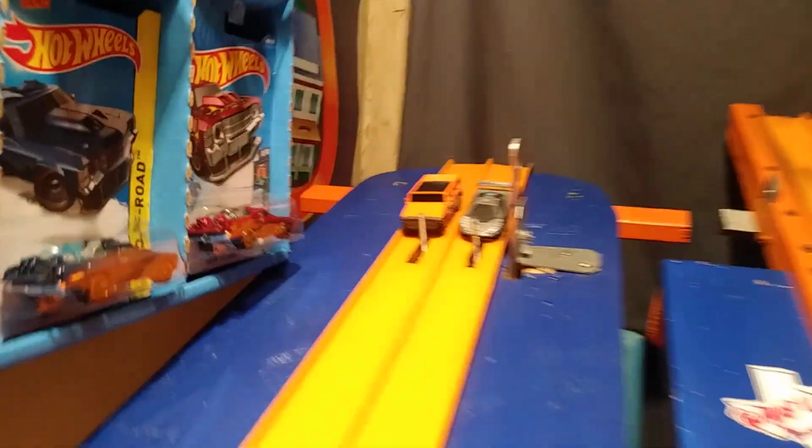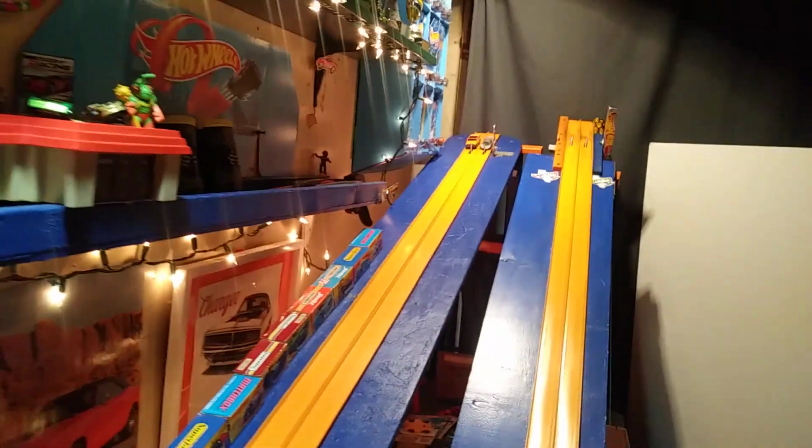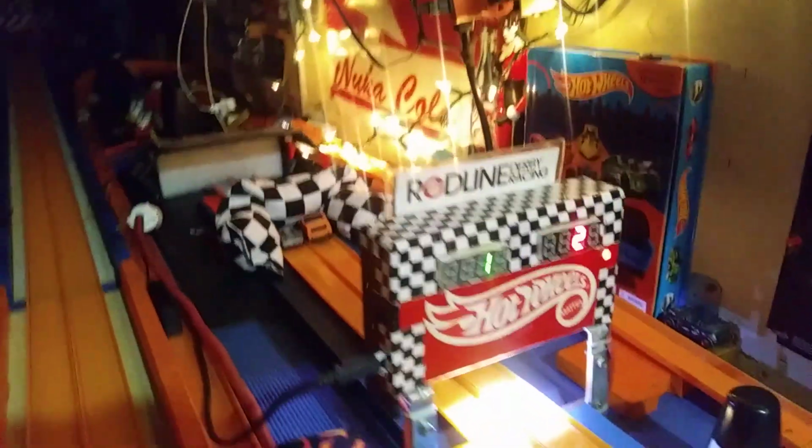MDG in 1, up by 1 just barely on the 8 OC Racing Hummer. Another close race by those two.